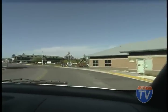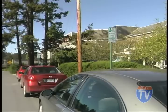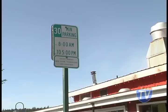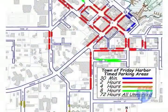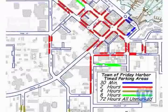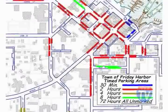But for those that want to drive their own vehicles, it's important to know that there are timed parking areas throughout the town of Friday Harbor. We'll use this downloadable parking map, courtesy of the town of Friday Harbor, to illustrate the different timed parking areas. Immediately adjacent to the ferry landing is 30-minute parking, which is primarily used for picking up and dropping off passengers.